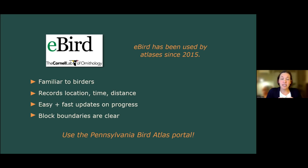So the key thing here is that you must use the Pennsylvania Bird Atlas portal. This is basically just a label for your checklist. So anything you enter into the portal is still going into regular eBird. You don't have to do anything differently other than just making sure you're entering into the Atlas portal.